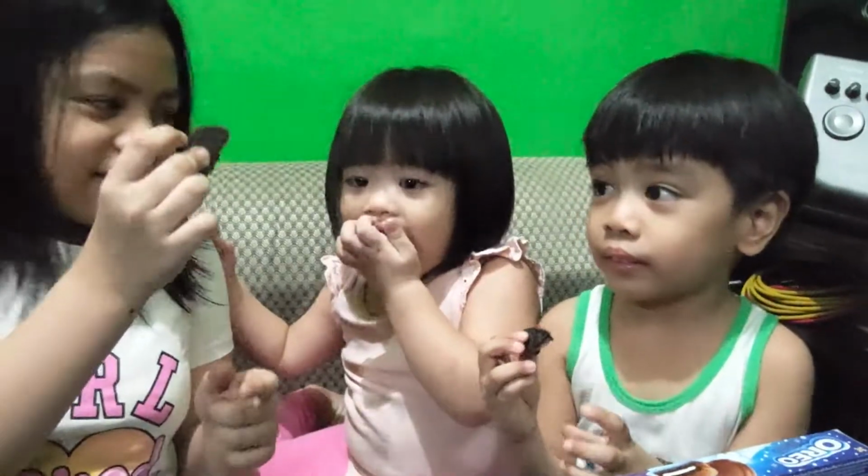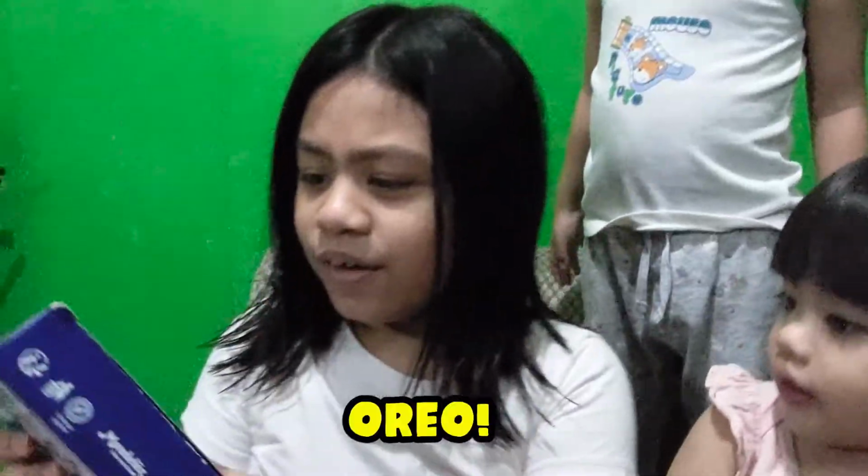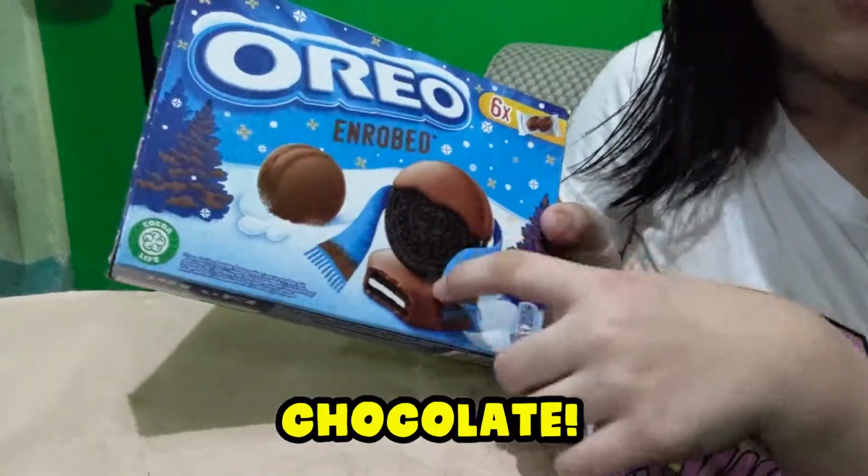Oreo. Okay, 3, 2, bite. Oreo Enrobed. Oh, it's like an Oreo, but it's covered in chocolate.